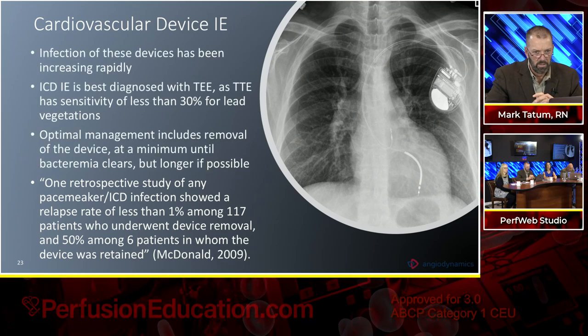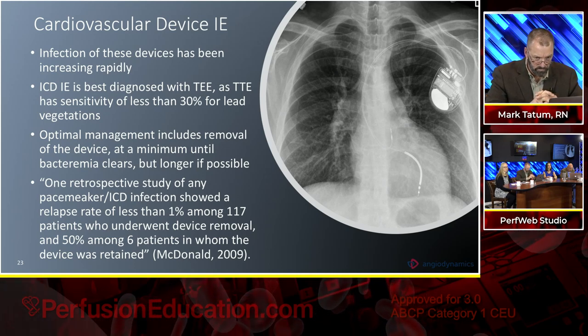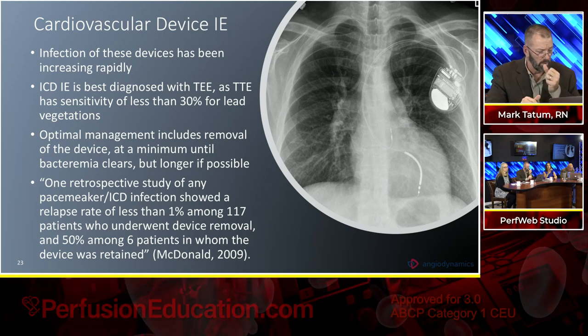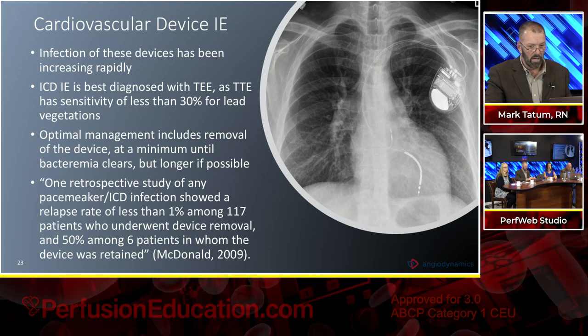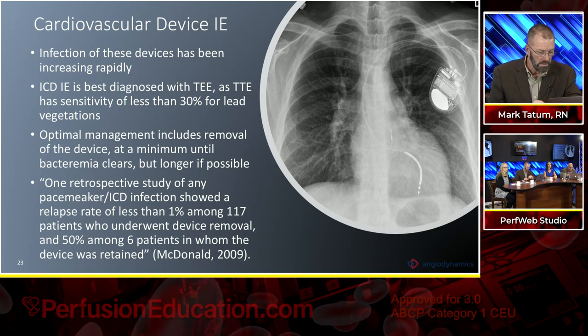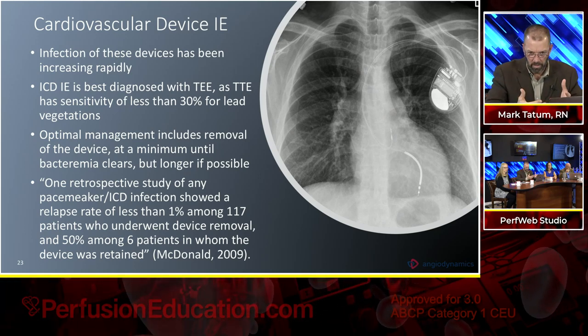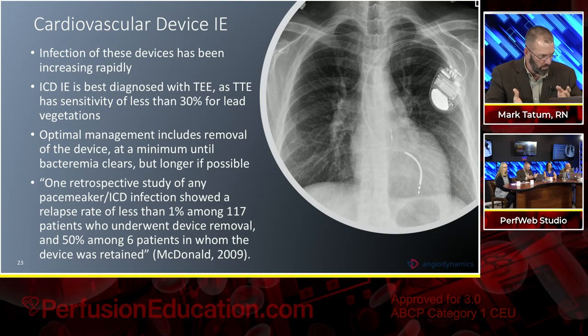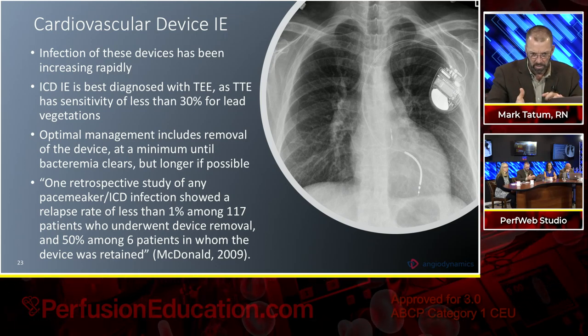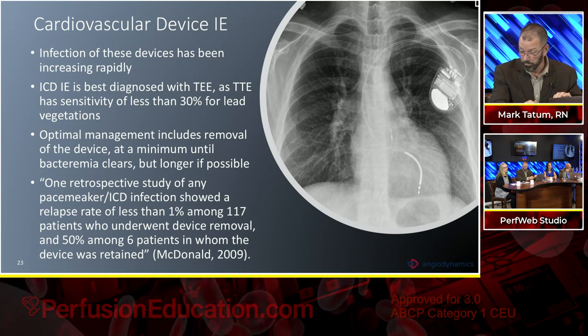There we go. So, cardiovascular device infection. I got the opportunity to talk a little bit about this beforehand. So what I want to do is go through what our goal is. Today, whenever you identify material on a pacemaker lead, one of the things they like to do is something I like to call pull and pray. Pull the lead. Pull and pray.